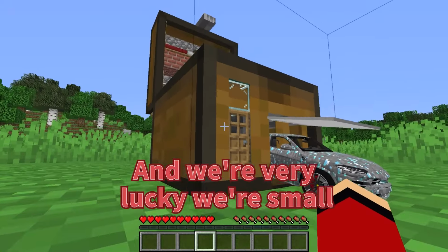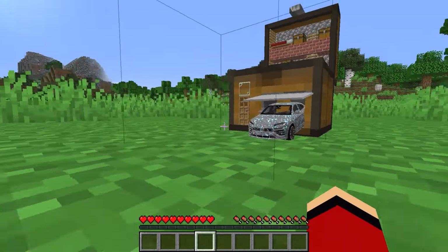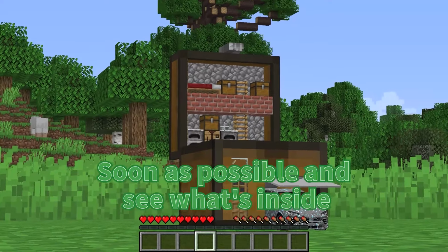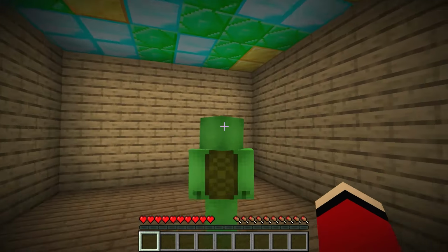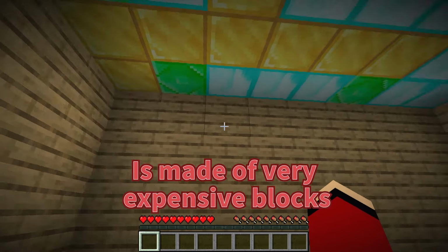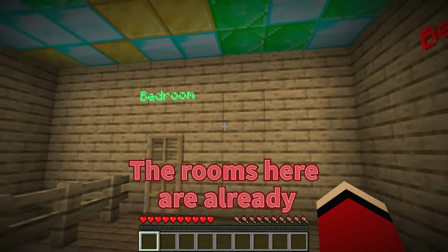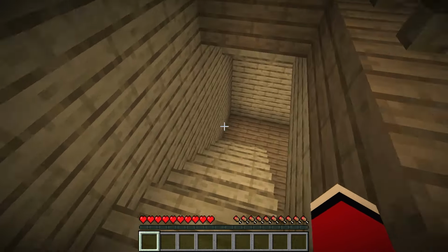Whoa. And we're very lucky we're small, because we can just climb in and make it our own. Well, then what are we waiting for? We need to get inside that house as soon as possible and see what's inside. How cool it is inside. And the best part is the ceiling is made of very expensive blocks. By the way, the rooms here are already divided and signed, so it's very convenient. We can set them up.